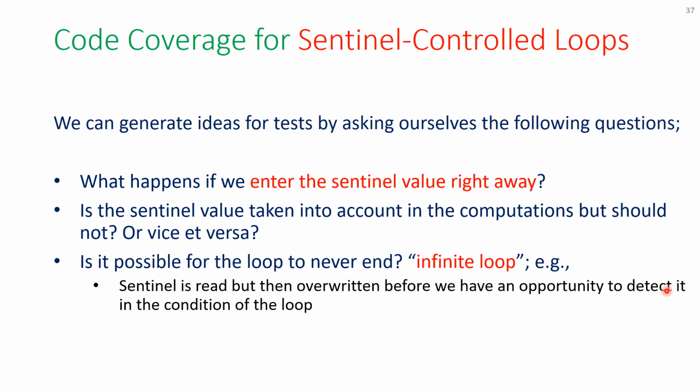So now that you have encountered that bug one time, and we took our time, we talked about it, it should be in there forever. Now, when you see a counter control loop, you think about those bugs. When you see a sentinel control loop, you think about those bugs that you encountered before.